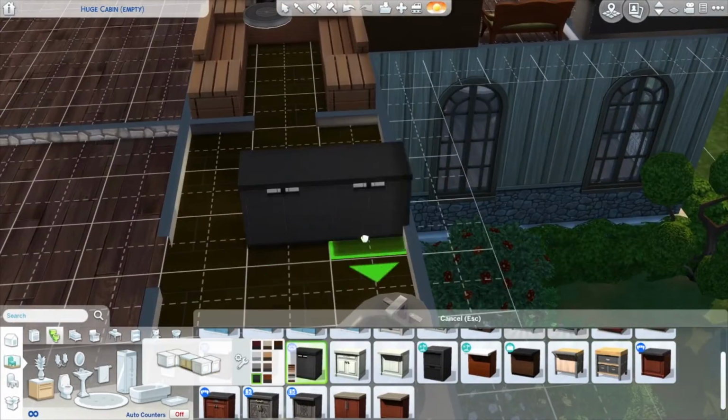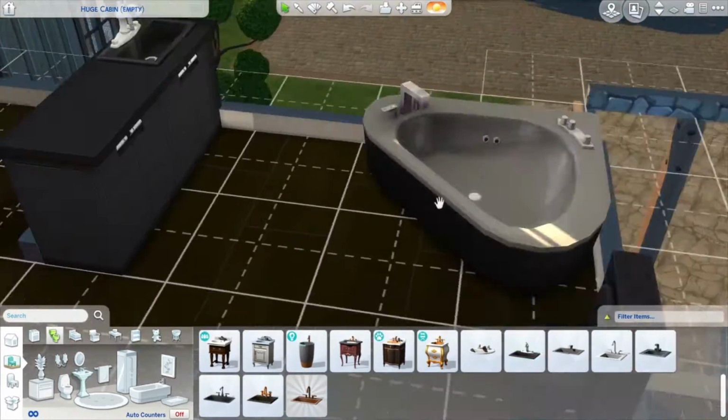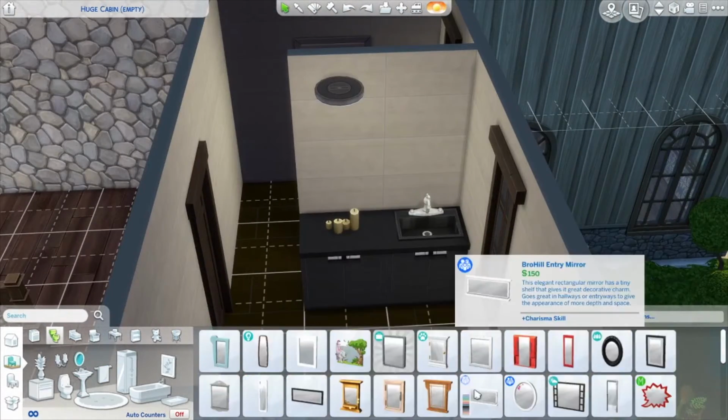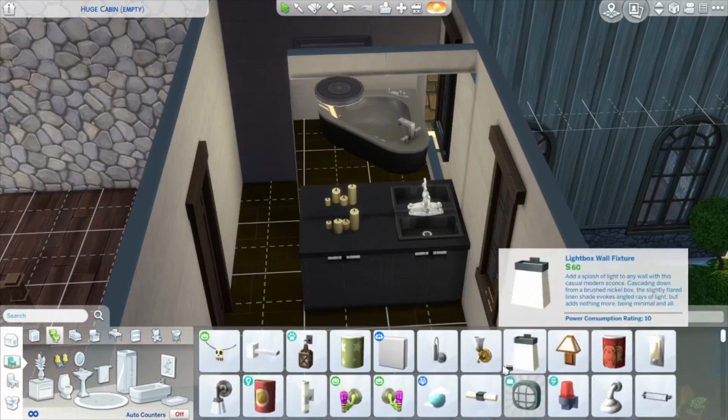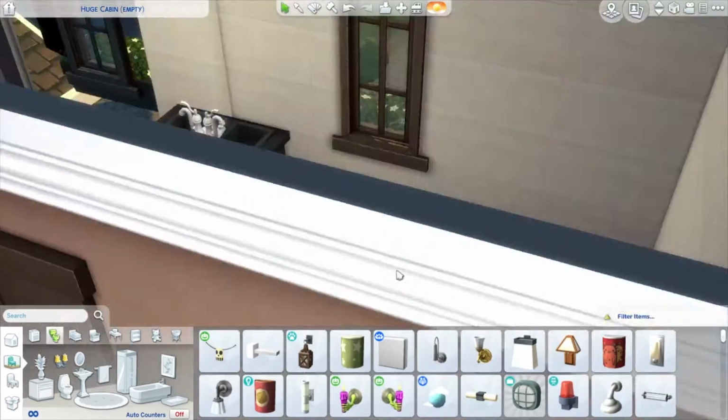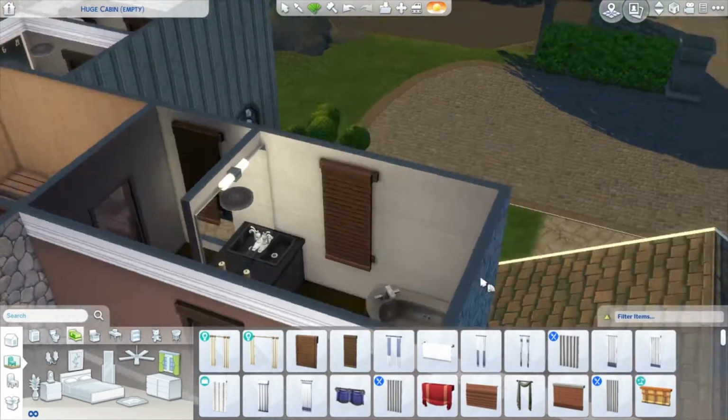And again, I know it's not something you would have in a normal house, a normal build, but I thought it worked for this one. This lodge style vibe I was going for. Yeah, I just thought it was really cool.